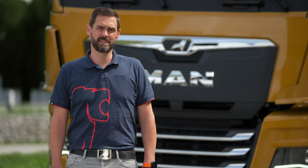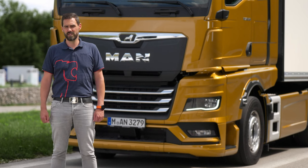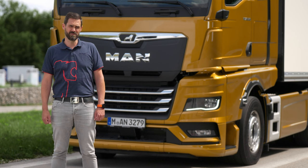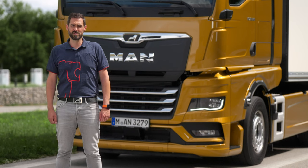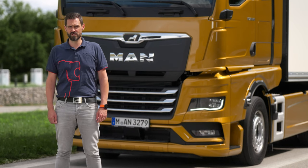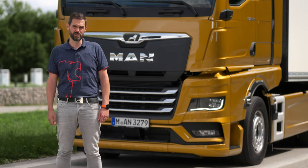Today we have our latest MAN TGX for you. With this vehicle, we fulfill the legal registration requirements that take effect in July 2024. But the focus of today's test drive is on safety. We'll go to our closed-off test track to take a closer look at our new assistance systems, front detection, and the emergency brake assist EBA Plus. Today we'll get some help from our MAN road test expert who knows these systems very well.